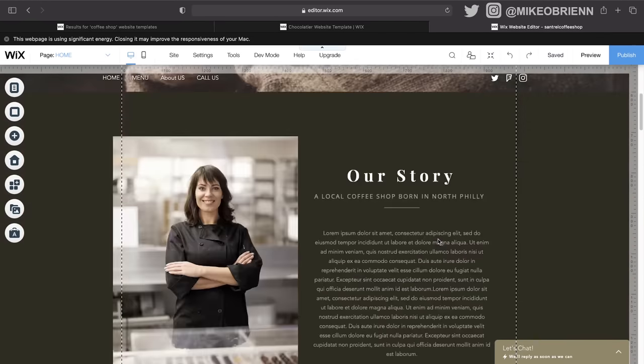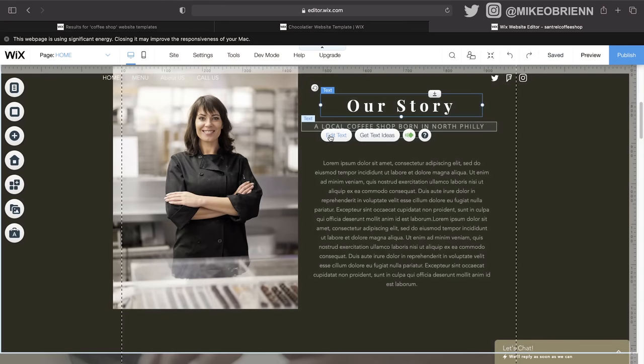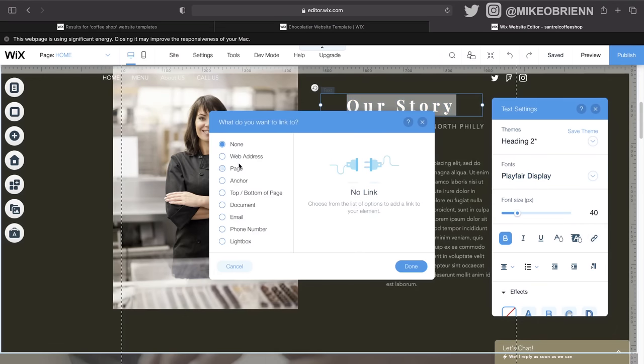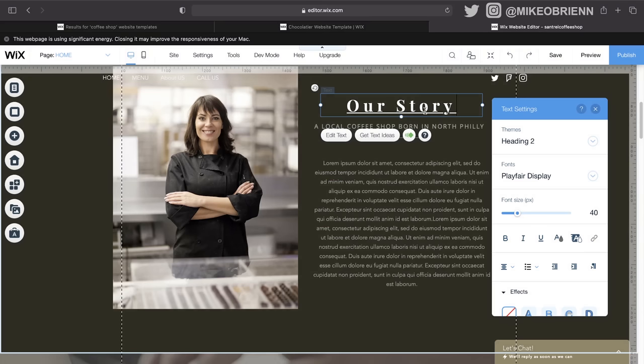Now, if we want to make a button link to that or this text, I talked about this earlier, we can edit this text, really any text on the entire page, add a link to the text, and link it to an anchor. We only have, I think, two anchors at the moment. We have the beans, which I just made, and we have contact. So if I say done, this will be linking to the beans.